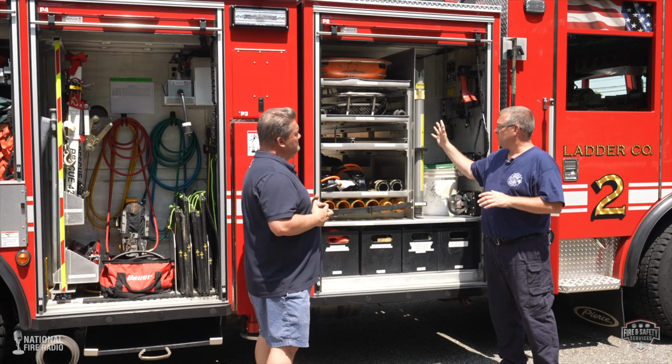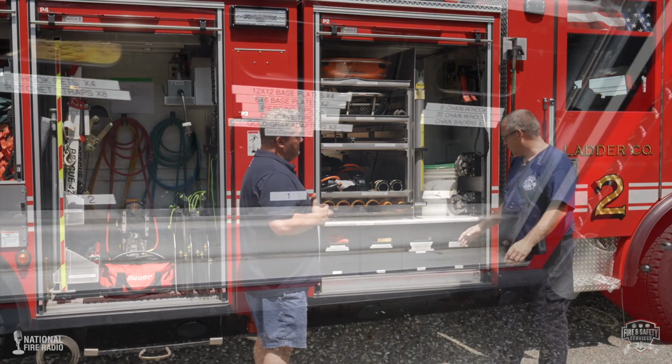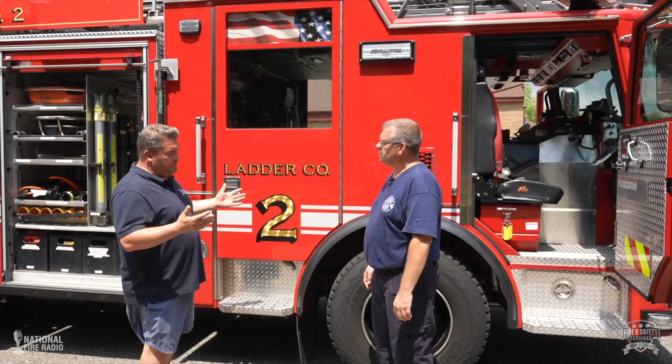Our second set is pretty much ready to go. Tips included, bases right here, grab and go. You're ready to rock. And then all your bits and pieces are in here for that advanced extrication or that advanced stabilization. Just a couple other things before we wrap, right?